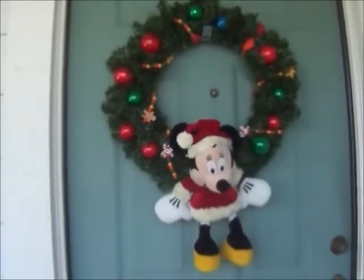But let's go inside, okay? Jack and Sally are waiting for us inside. My husband just called. He's on his way home from work.